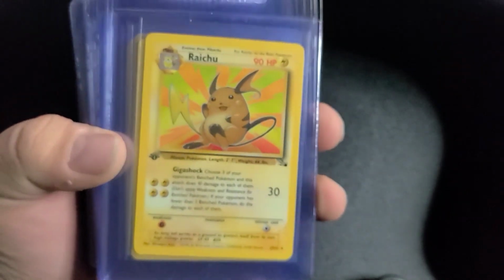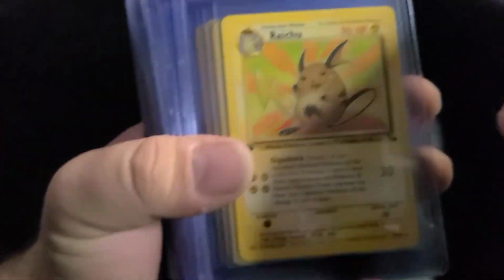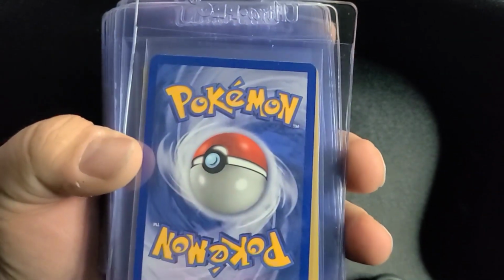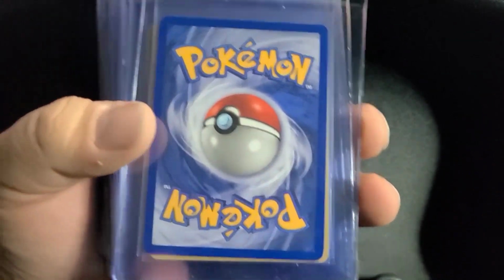Man, I'm nervous. I'm going to get slapped and I'm going to get 7s and 8s. When I get notified that my grades are available, I'm literally going to hurt myself. Raichu first edition. Similar case. Should be minty. You tell me. Looks pretty good.